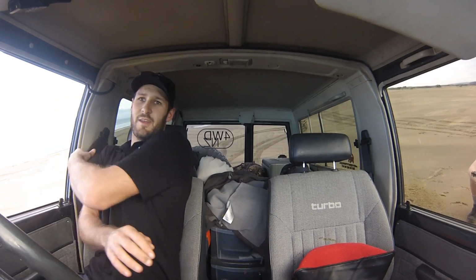Okay, so we've got the Max Tracks under, and go low range, put the rear locker in, and no wheel spin at all. That's the key for this. So here we go.